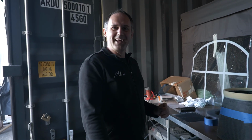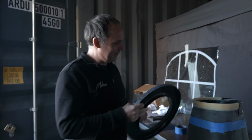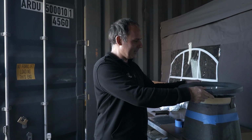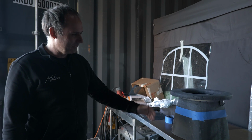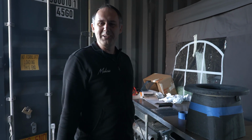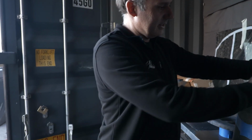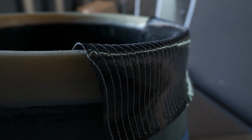Can you tell me a little bit what you're working on lately? Yes, that will be a new fancy carbon toilet bucket with a seat on top. So they'll have it a bit more comfortable on the ocean when they need to go to the toilet. And now it just gets a bit more reinforcement around the top here, and then it's done.